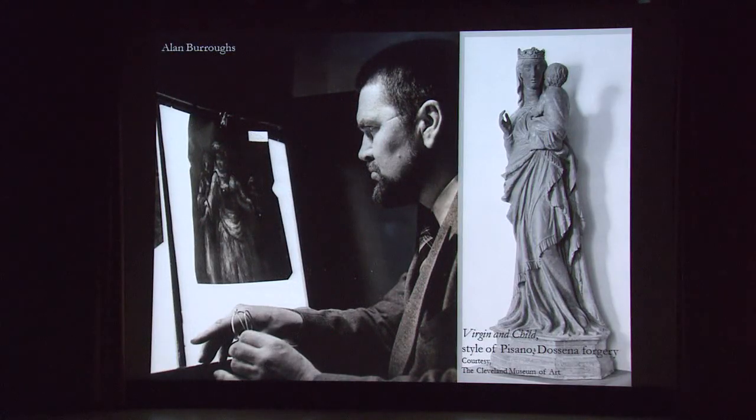Scientific analysis applied to works of art was critical to three main concerns in museums. First, the authentication of works of art. Second, the study of materials and techniques as an aid to conservation and art historical research. And third, the analysis of deterioration processes and formulation of conservation treatments.